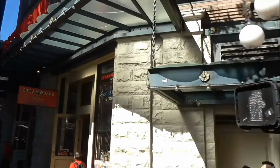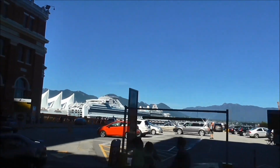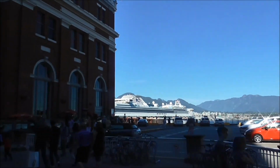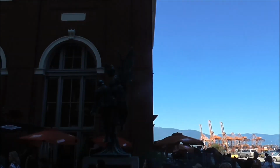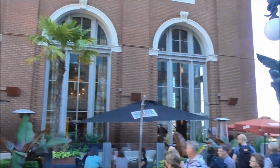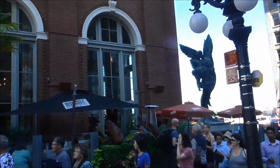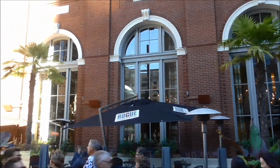Now the Waterfront Station, this is also where all the trains used to come back in the day. Nowadays, this is where all of our public transit goes. Places like the SeaBus, our little water ferry that goes back and forth between North Vancouver and Vancouver, and the SkyTrain. Did anybody want to hop out here at Waterfront Station? Alright, we're going to continue on down the road.